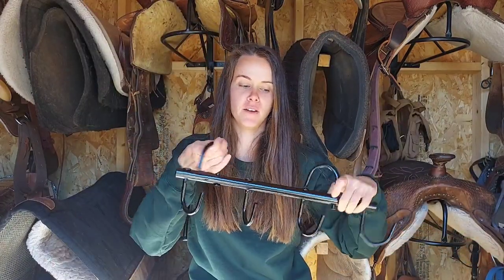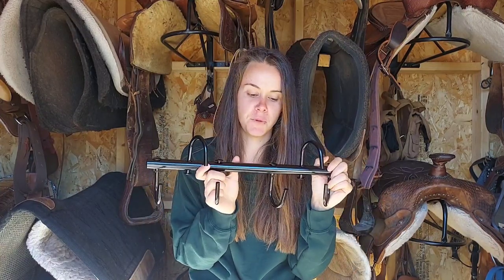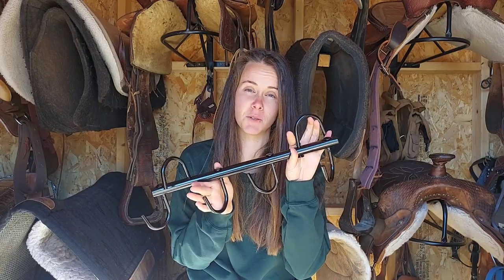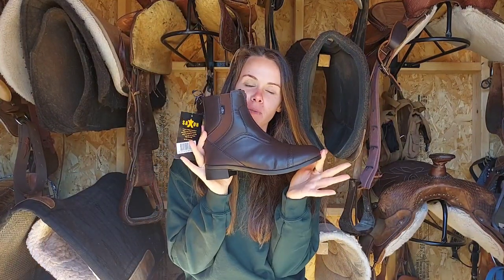Got another bridle tack hook situation. I have a bunch of these all around the farm. They're super handy, but again, this one was half off. It was like only $6 where they're normally like 12 or more. Got some boots for myself, some brown paddock boots. I have them in black as well, but I go through them pretty quick, so I thought having an extra pair would help.